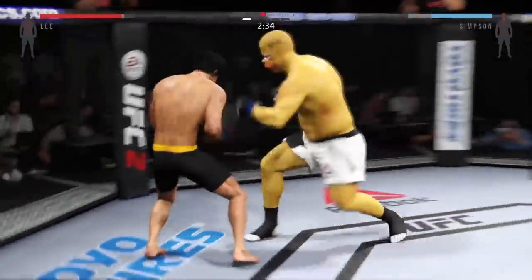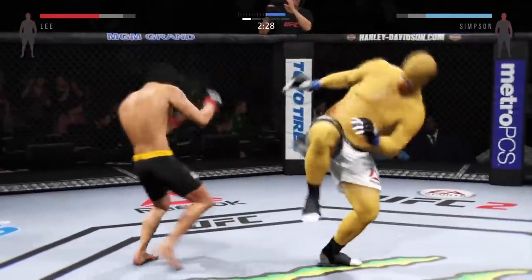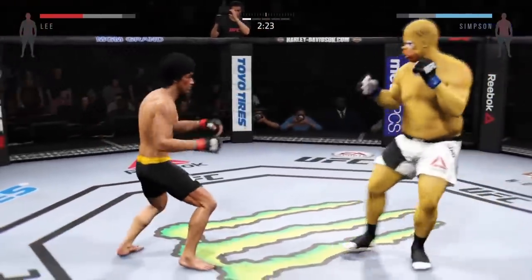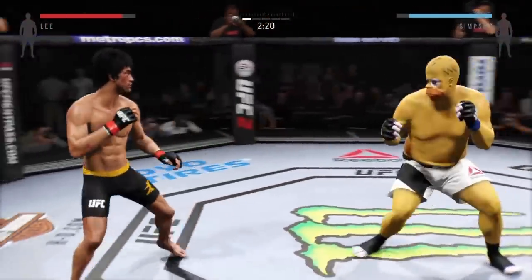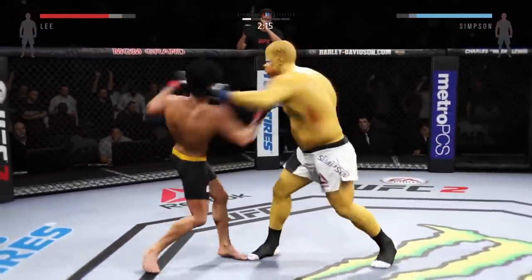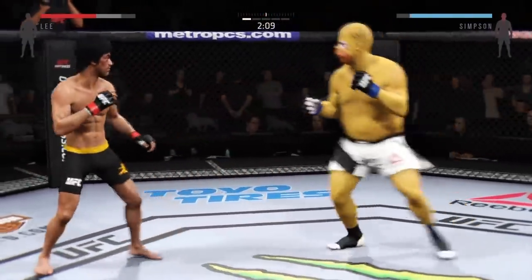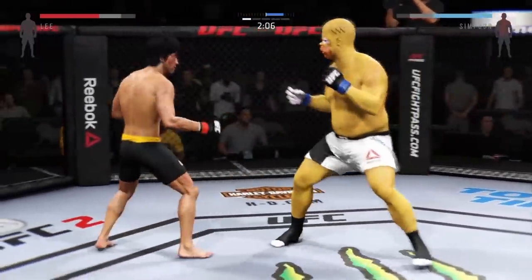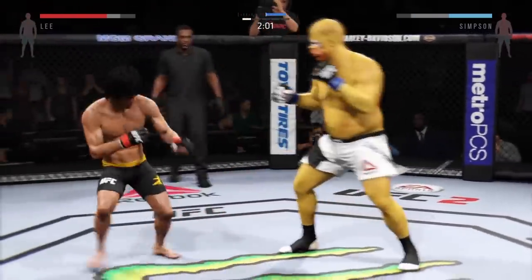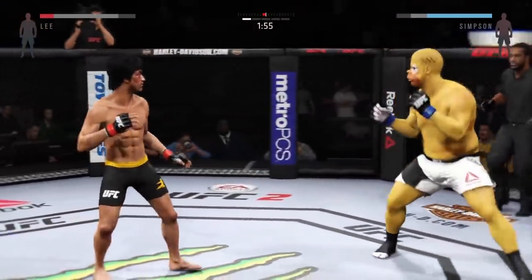Oh, he connected with that right hand. Man, Joe, he is truly showcasing his striking skills. Oh, that's a big head kick. Oh, powerful kicks. Joe, he continues to put together great combinations. There he goes, turning side kick. Good connection with the straight by Lee. He scores with the leg kick. Excellent job of timing these combinations.